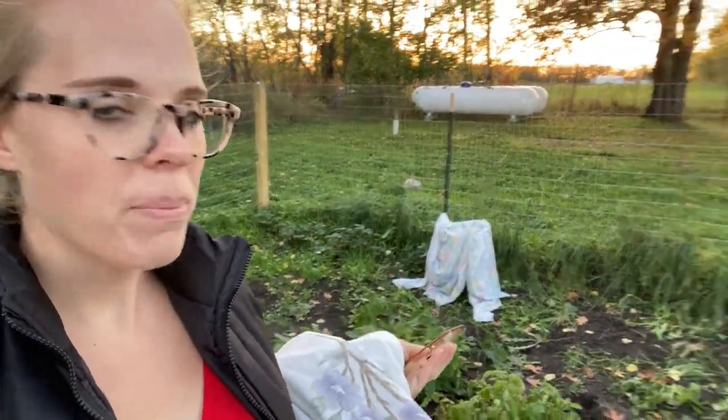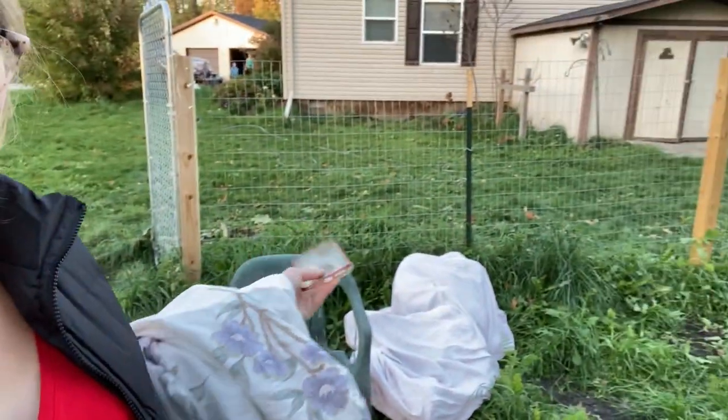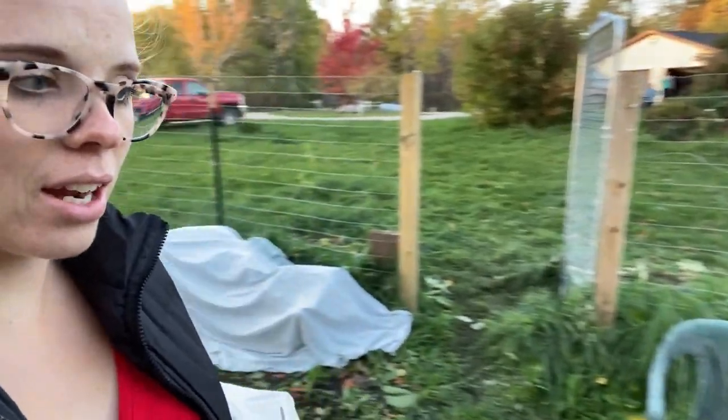Okay, that is it. I just covered my pepper. I have some broccoli plants there and then some broccoli plants there. Now, you have to look at the weather and judge. Sometimes it's not always worth it to cover with a frost cloth or a sheet, especially at the end of the year when the garden's pretty much over.